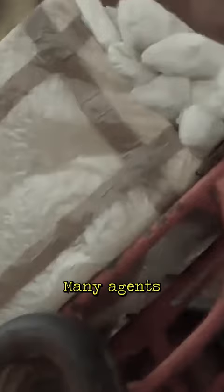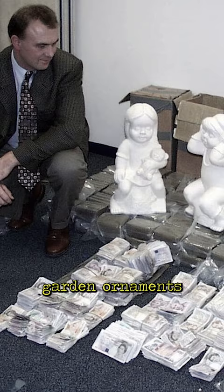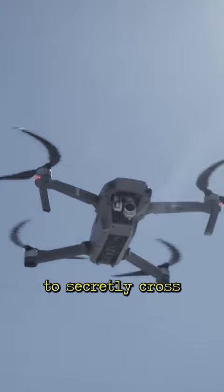Many agents have also found gigantic drug shipments in furniture, candles, garden ornaments, and pet food. And when all this fails, the cartel employs submarines, planes, and drones to secretly cross the border.